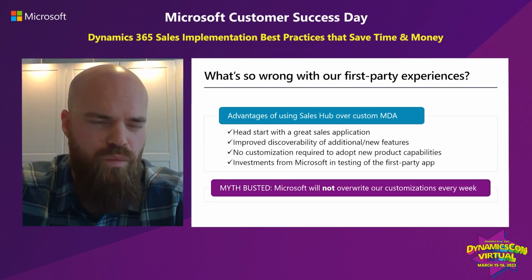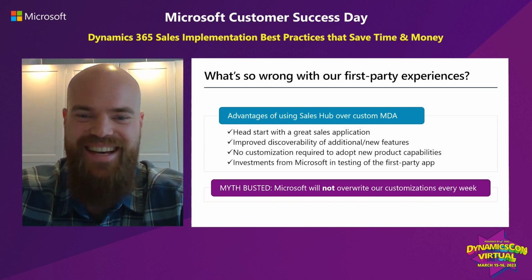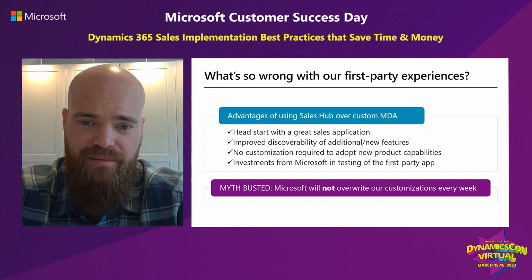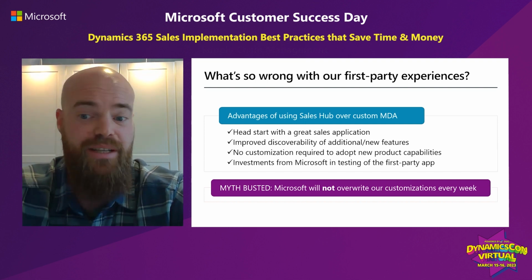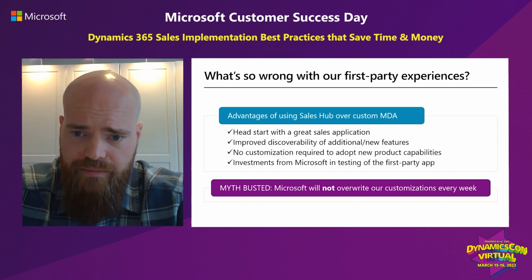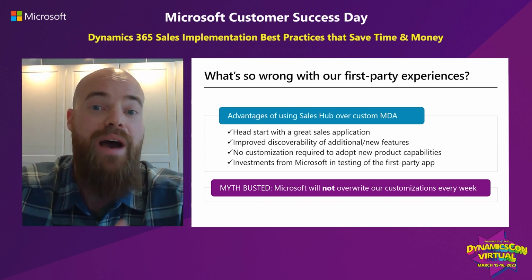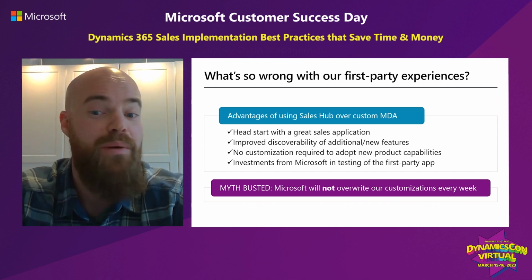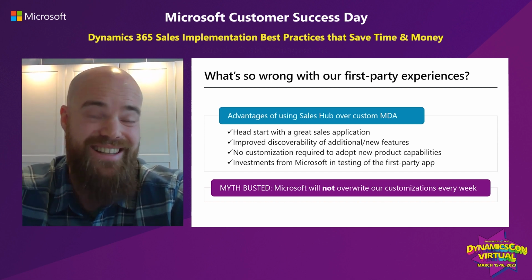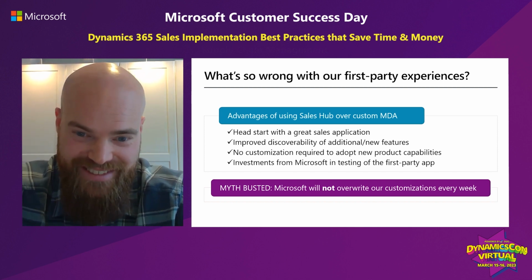First of all, what is so terribly wrong with our first-party app experiences that causes so many customers to opt for creating their own apps? And with first-party experiences, I'm talking about the Sales Hub app. There's an old impression that for a new Dynamics project, you must create a new app module. There's also a myth that if you go for first-party app experiences and customize that, then Microsoft will override your customizations in every weekly deployment.